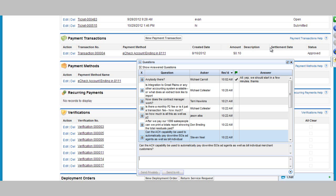Perfect. Thanks, Shobit. We got another question from Terry Hawkins. The question is, how does the contract manager work? Maybe we could get a little bit more detail. I'm not really sure how to answer that one, so we'll move on. But Terry, if you can give us a little clarification so we can give you a better answer, we'll come back to you.